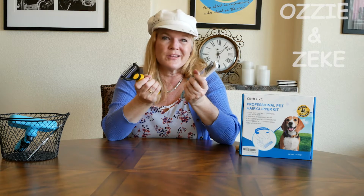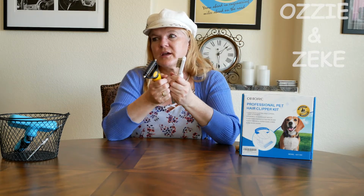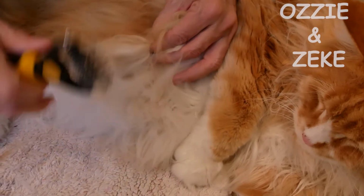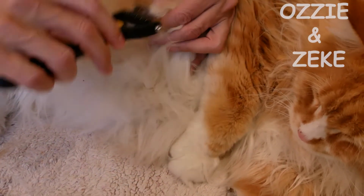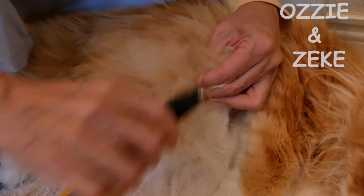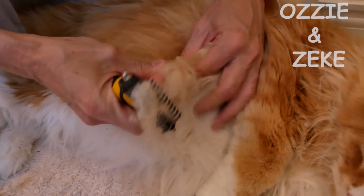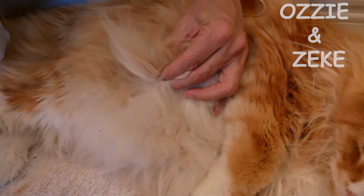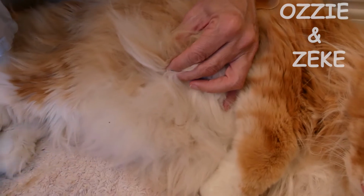I like them both, and in fact what I tend to do is I'll have one in one area of the house, and then I'll strategically place one in another area, so that way when my cat is with me and if I'm watching TV or something, I can grab it, and if I find a mat, then I usually want to get the mats removed as soon as I can. And that's why I really like these tools.